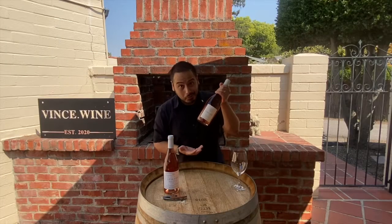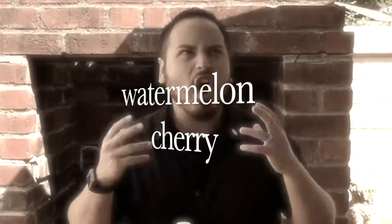So when we think about rosé, we typically think about that really fruity, red, sort of strawberry, cherry, and very pink colored wine. And that very much is what rosé is. It's especially popular that way in the New World, think California regions. All about that really pink, pretty fruit, watermelon, cherry.